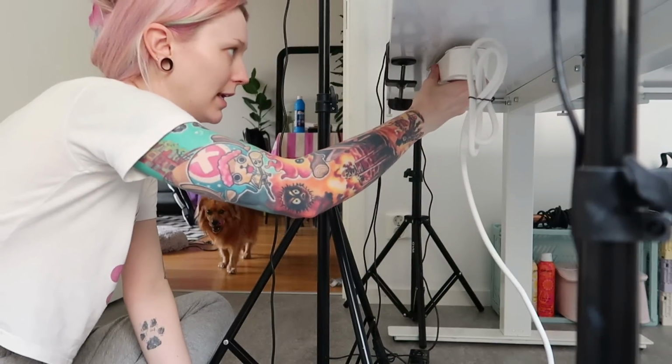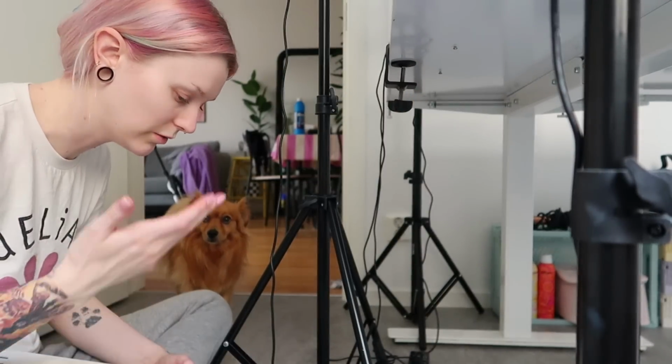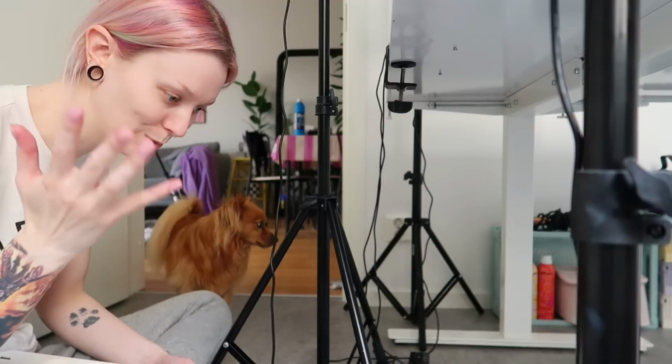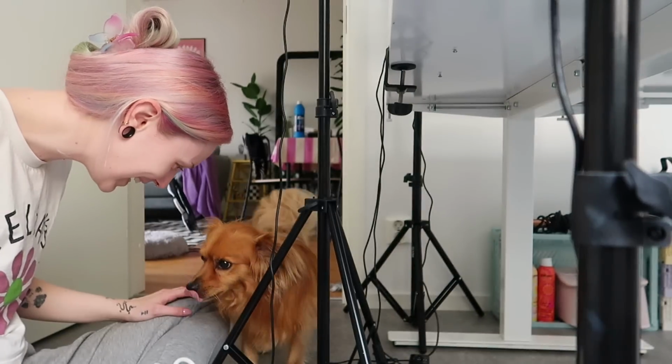I know that IKEA has a thing like that to hide the cords, but also I don't feel like going to IKEA again, so I'm just gonna use tape. Probably. Hey, it's clinging.